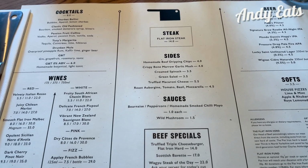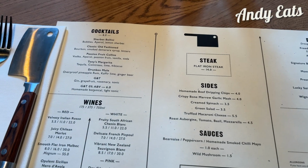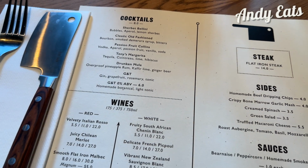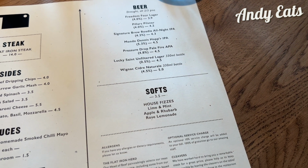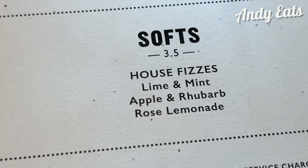Looking at the menu, it's this paper menu on the table, and you've got a selection of wines and cocktails on the left-hand side. Don't really fancy any of the cocktails or glasses of wine today. Maybe if I was here in the evening, it would be a different story. But for now, I'll look at the right-hand side where there's some beer and softs. Kind of drawn to these softs here. I think I'll try the lime and mint, something a little bit different. I'll have a soft drink, I don't mind. I think it would go quite nice with steak.